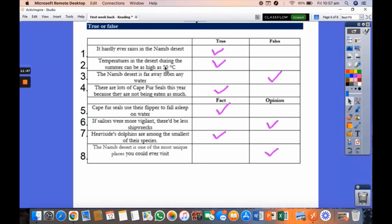Number 3, the Namib Desert is far away from any water. That's actually false, because under the subheading Desert Shipwrecks, it says you'd expect a desert like this to be far away from water, right? Well, the Namib Desert extends right up to the cold Atlantic Ocean, suggesting that it's actually very close to the water. And number 4, there are lots of Cape fur seals this year because they are not being eaten as much, and that is true because it mentions that there are no predators, and a predator is an animal that eats, so it's an animal that is at the top of the food chain, eating other animals which are known as prey, and that is true.